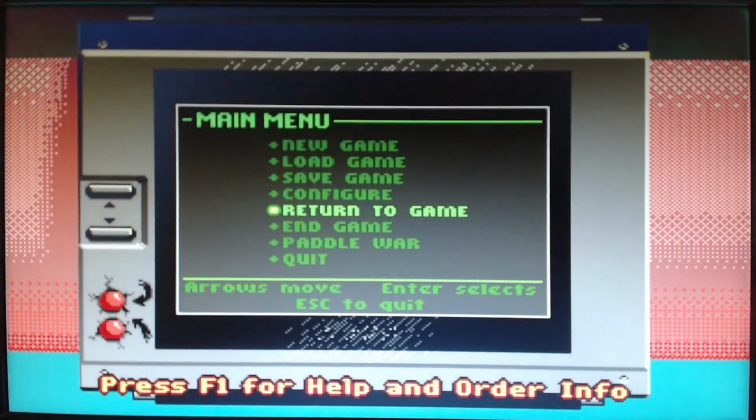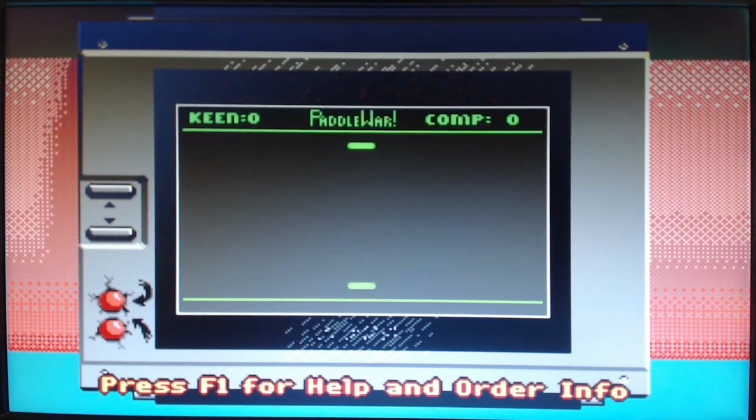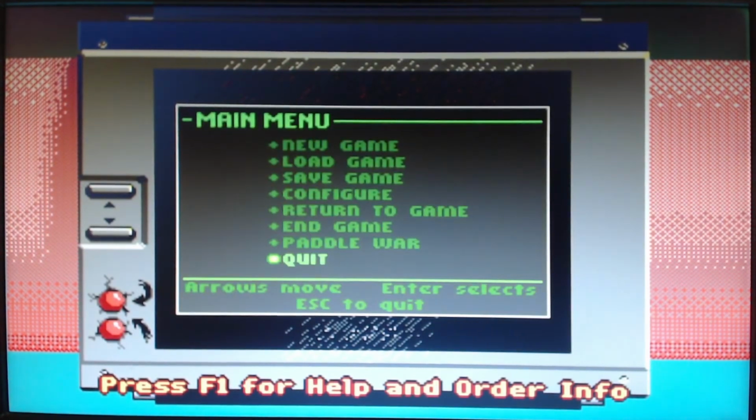Back to the... Oh, okay, I have to do it before I get here. I'm not sure what Paddle War is. Oh, I actually remember this. I do definitely remember Paddle War. Not sure why it was in there. 2 games in 1, right? I score. All right, let's get out of here.